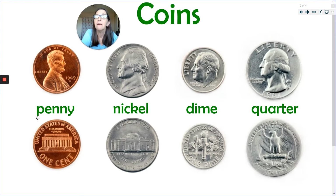Okay? So again, read these names with me. This one's called a what? Penny. Remember why at the end says E? Penny. What's this one called? Nickel. Yes, that's the nickel. What's this one called? Dime. And this last one? Quarter. You got it. These are the coins we're going to be talking about.